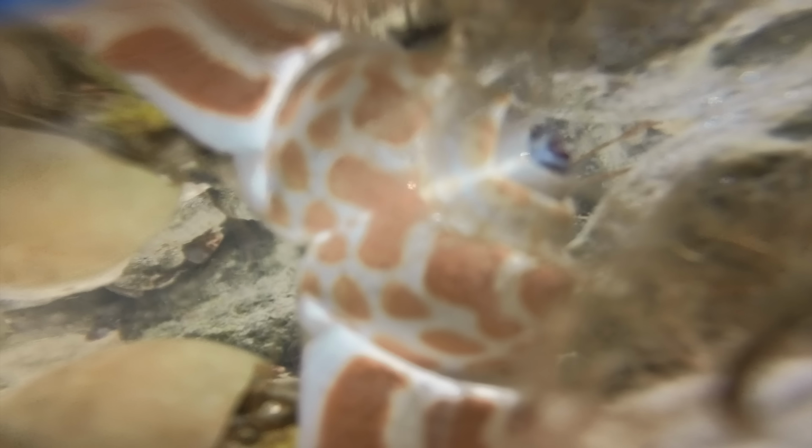I got some little shells that we've got at the market. I'm going to get some different sizes. We're going to see if there's anyone here that needs a new home. Thank you, Lynn, for telling us about this.